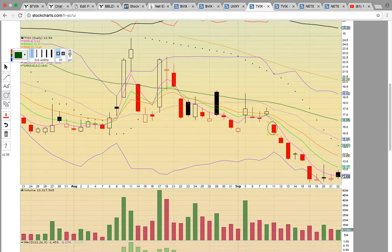It opened above that level today, but it closed below the open, forming a black candle, but it was up on the day. We're looking for a close above EMA 4 at 12.61. If that happens, that's going to signal the bounce play is in progress, and then we want to see a break above 13.17, above $13. That's going to be the huge level, EMA 8.